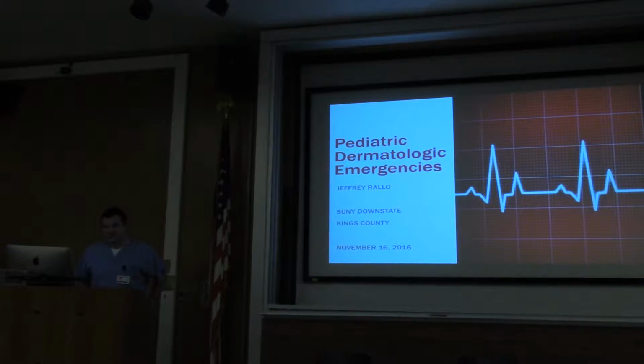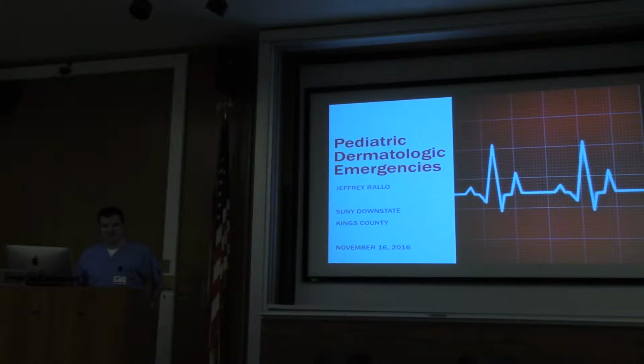Yeah, so just some peds skin stuff. Some of this you're going to know very obviously. Some of it might be a little new. They close a PICU. Hopefully it's going to do all right.